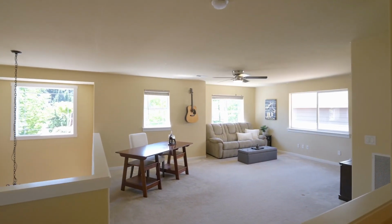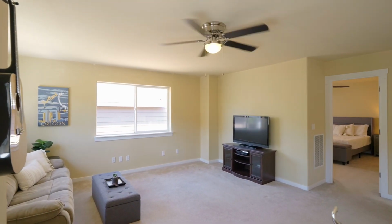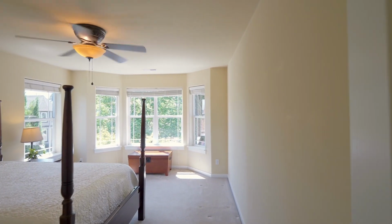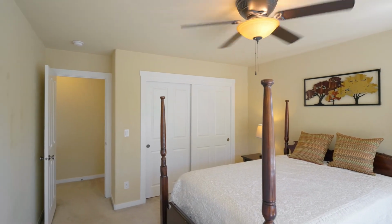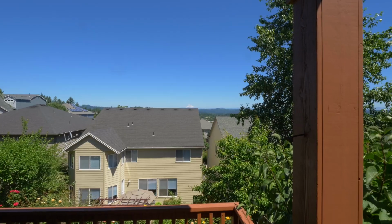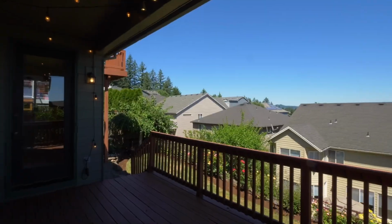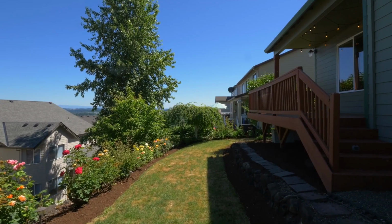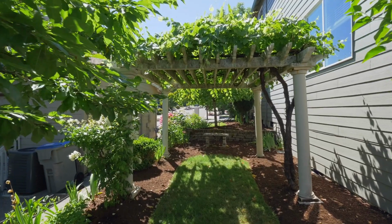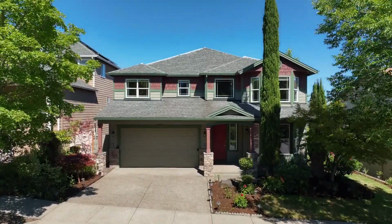The sizable family room is a versatile space in this home of more than 3,300 square feet. And you'll find another full bath. The landscaped yard is complete with an irrigation system. You'll also enjoy the convenience of 2 EV chargers.